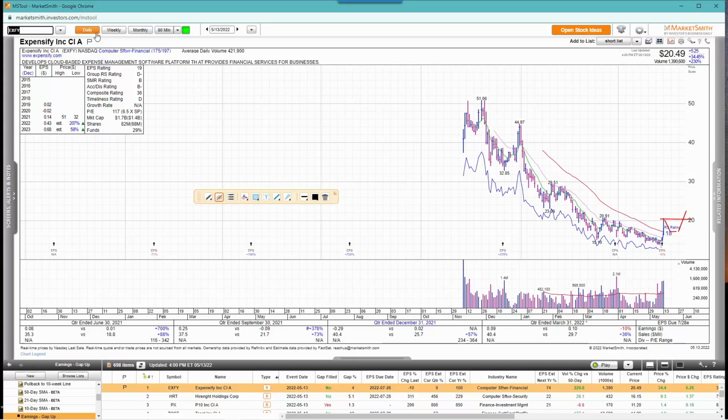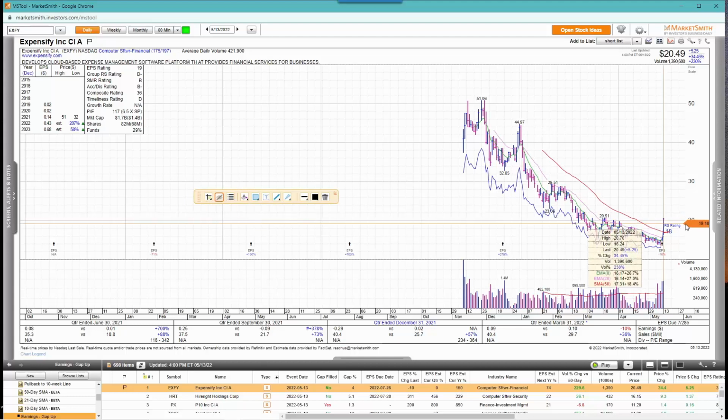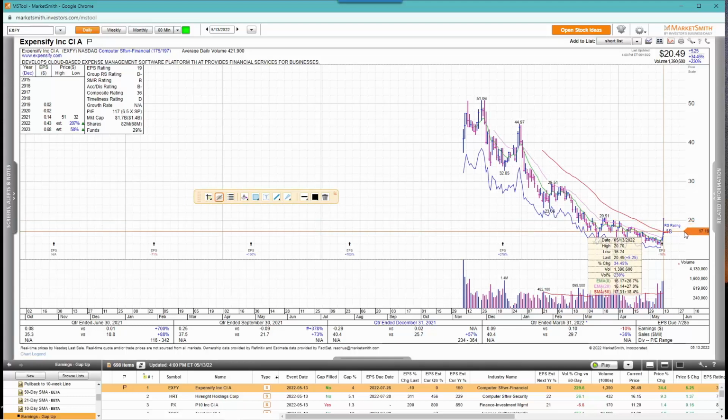So for example, this right here, I'm not buying a 35% gap. I don't want to throw every stock on my watch list just because all these earnings gaps are looking good. But what I might say is, okay, where might I be interested? I might be interested around the 50-day moving average, which is around $17.